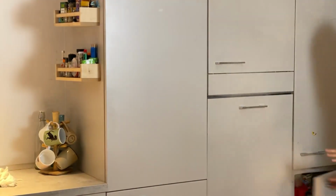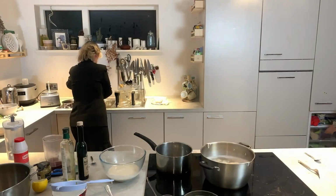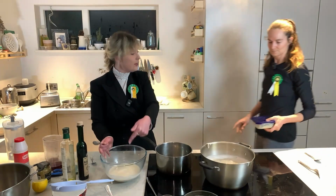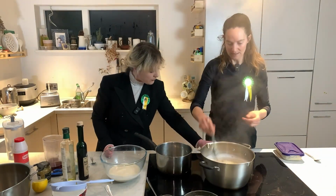Now, we're going to get out the one we made earlier because I knew this was going to be an issue with the freezer. And so my lovely ice cream, here it is. The thing is, that actually tastes like ice cream. Isn't it beautiful? Isn't that amazing? Two ingredients. I think you should turn that off now.